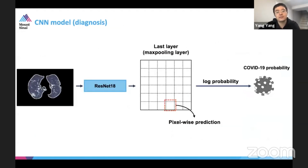And then for the diagnosis part, based on the selected CT slices and the segmented slices, we run a ResNet 18, an 18-layer residual network, as the disease diagnosis CNN. This network takes the images from the input just mentioned and outputs the probability of COVID-19. I just want to mention that we are using the max pooling layer, with the log probability output as the last layer.